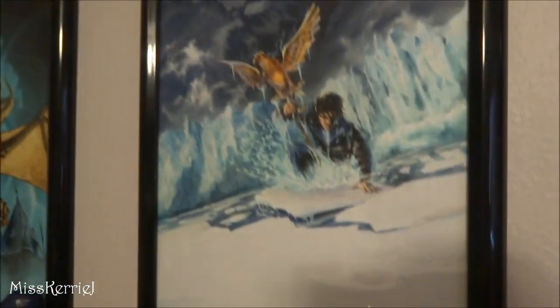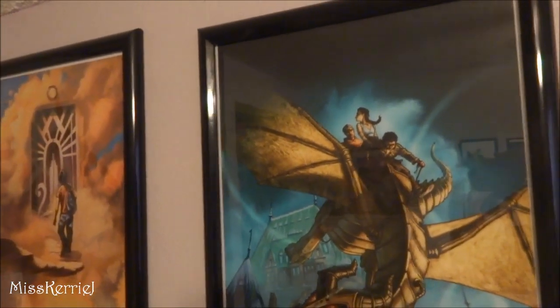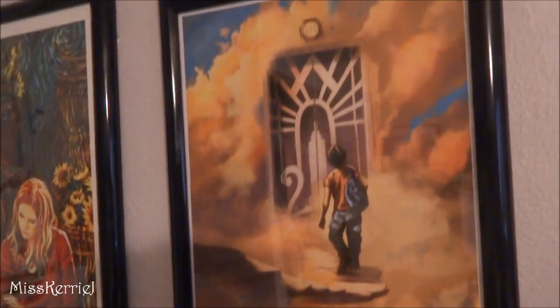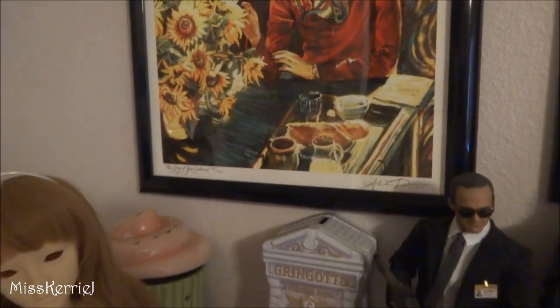Ooh, Percy Jackson! Oh yeah! I love these prints, they're so beautiful. Alright, so now that I've shown the prints, I'm gonna show the stuff that's on the top level.